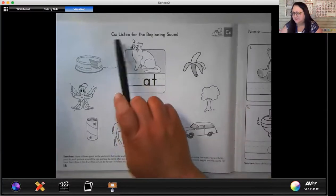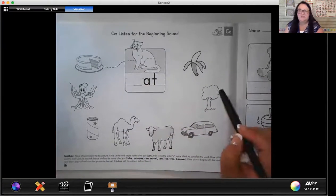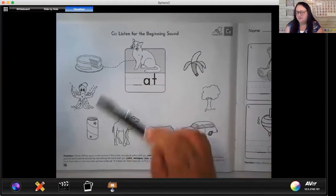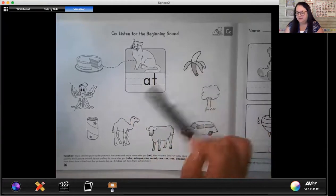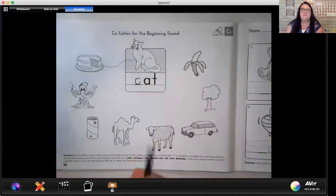Okay, letter C, listen for the beginning sound. So what you're going to do is you're going to look at these pictures and you're going to decide if they have the sound at the beginning, and if they do, you're going to draw a line from the picture to this picture, okay, to the cat picture. So we're going to write our letter C in here. So go ahead and do that now, lowercase c. Now, if the picture does not have the sound at the beginning, you're going to draw an X through it.